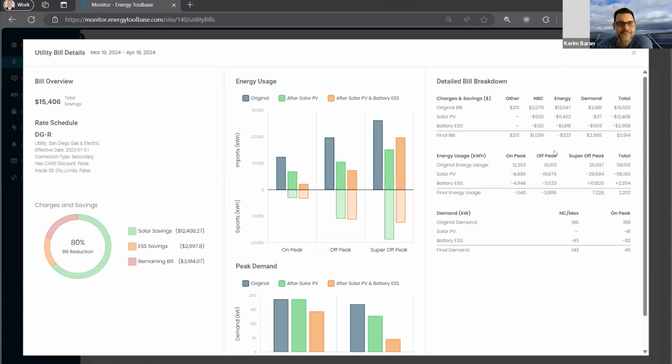Great. And then same thing down here. You can see the energy usage breakdown and the demand breakdown by time of use window. Very cool.